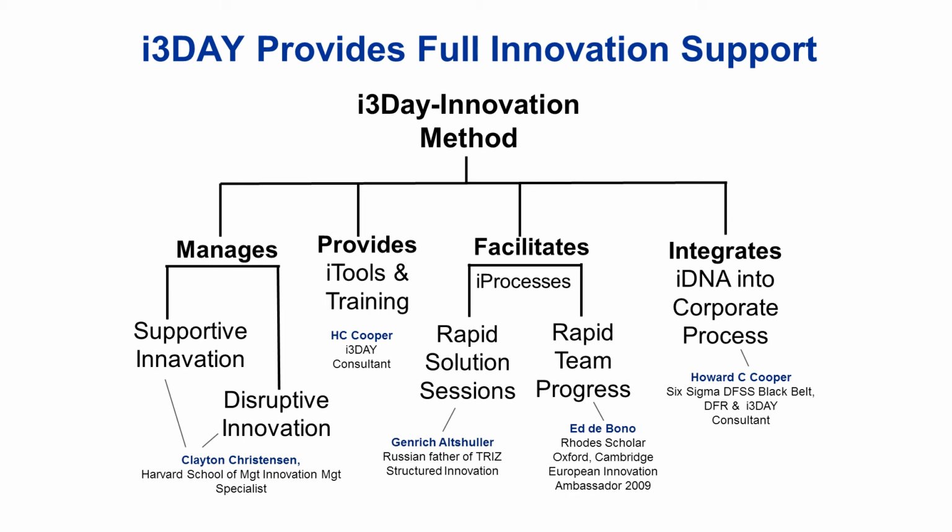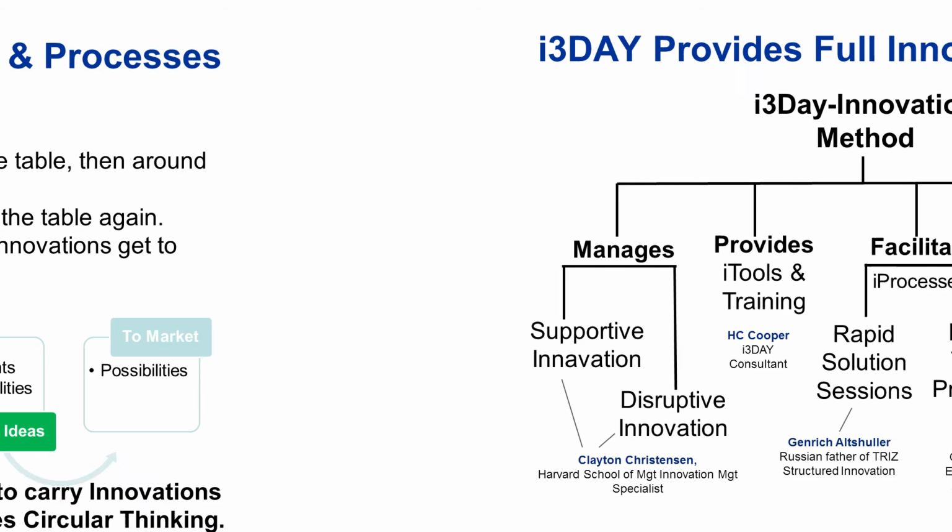I3-Day can also help you integrate the innovation DNA into your corporate process, corporate DNA, to transform into an innovative, capable organization with the culture and innate habitual behavior to rapidly innovate. Let's break this chart down even further.